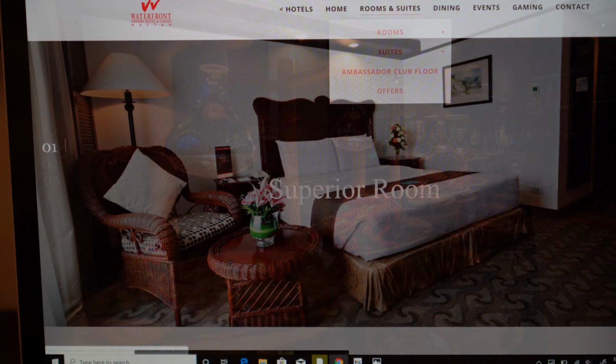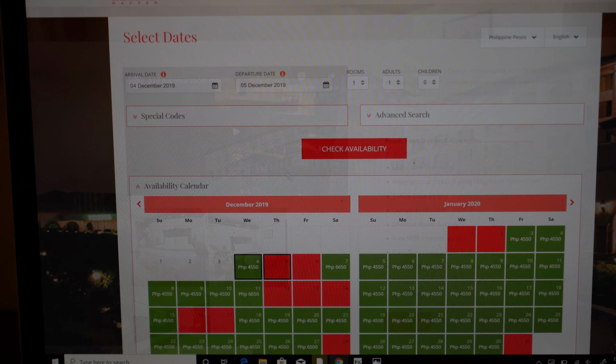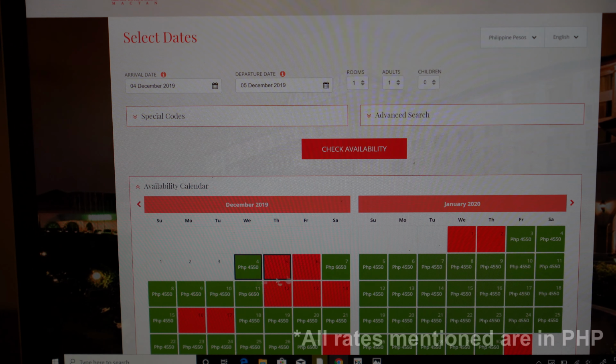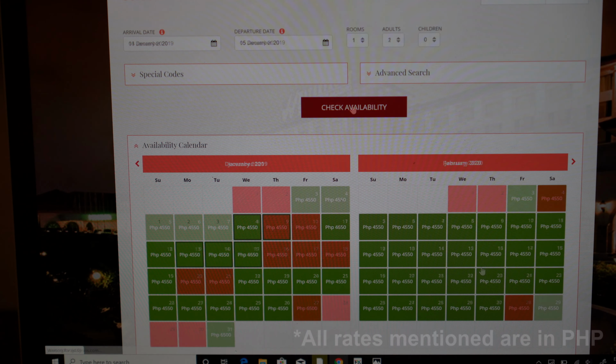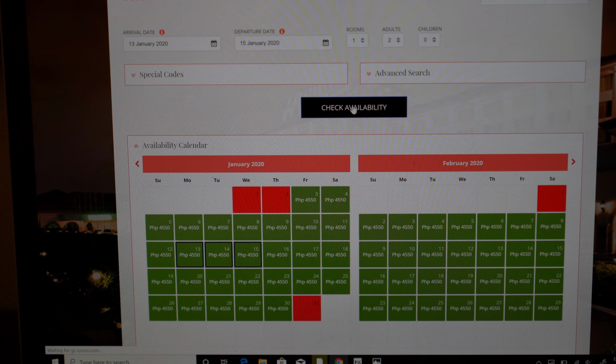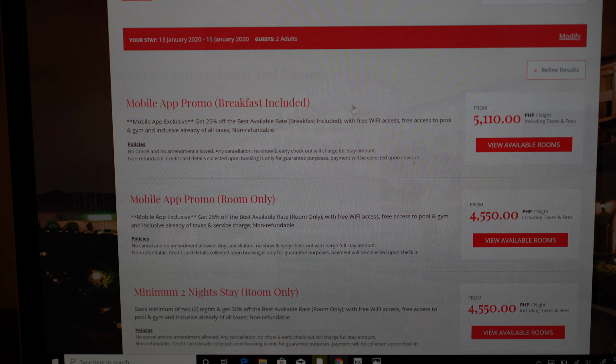So on the hotel's website, you get a rundown of room facilities. I like how you can see over a calendar period what dates are available. Best rates were coming from around 4,550. I did try 1 and 2 nights on their website, as sometimes they offer discounts if you stay longer than 1 night, but in this scenario it didn't change.